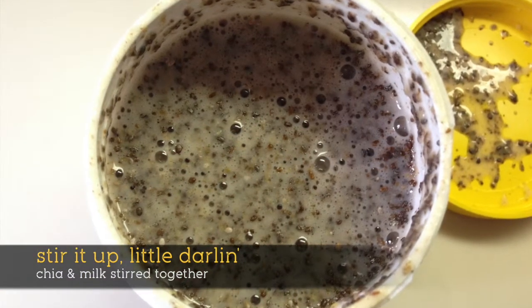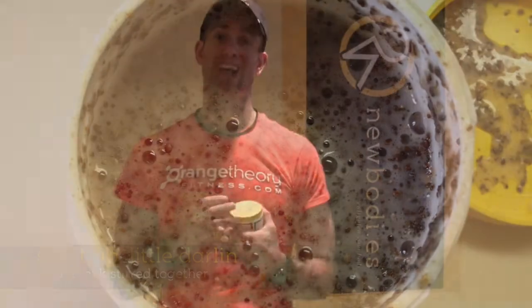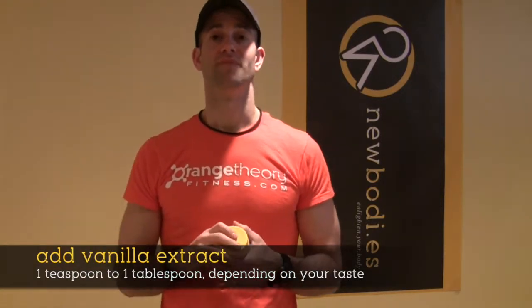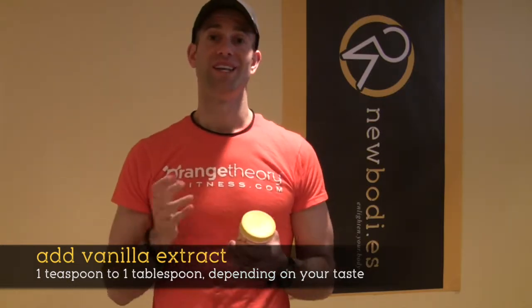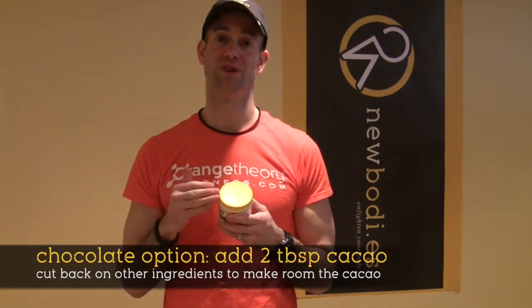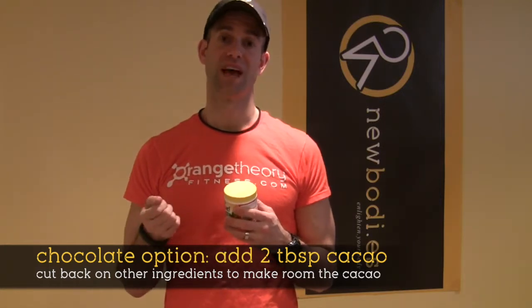Next, you're going to take about a tablespoon of vanilla extract. And if you really like the flavor of vanilla, you can use a little bit more. If you obviously have a bigger container, you'll need to use more. But if you're not crazy about vanilla, you can use less. And here's where you can make that difference for chocolate versions. So if you were going to make the chocolate version, you would put in a little bit less chia and a little bit less liquid, and you would add some cacao powder, some raw cacao powder.